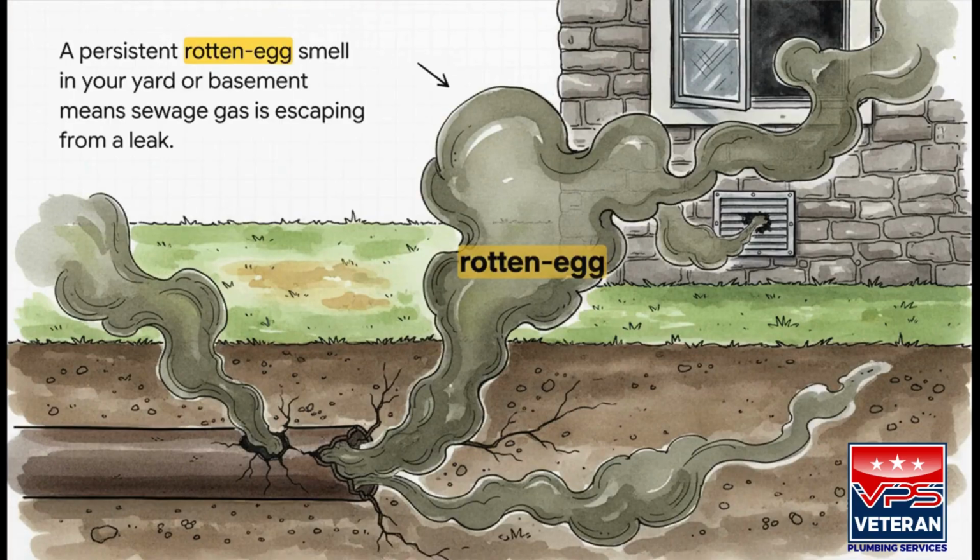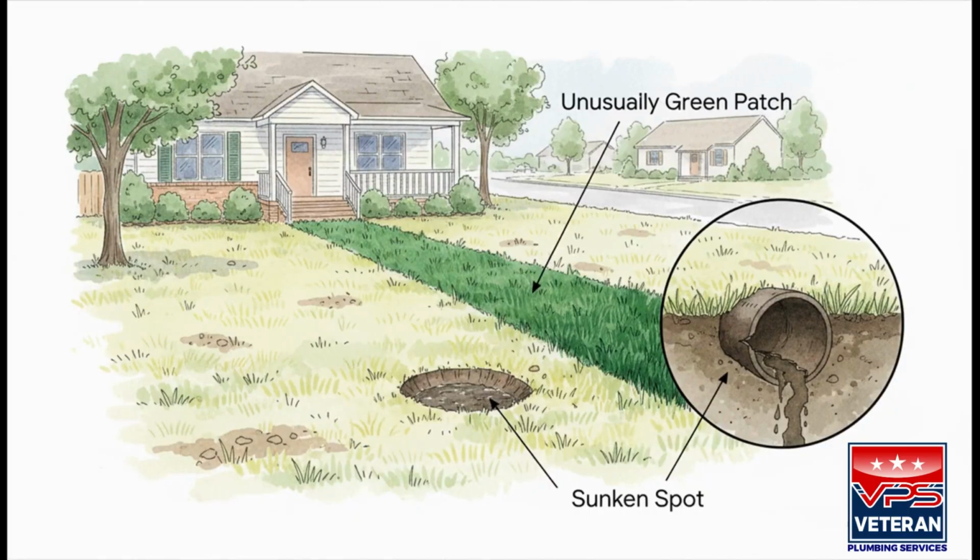Clue number 2 is even simpler. Just use your nose. If you're smelling that unmistakable rotten egg sewer odor in your yard or down in your basement, please don't ignore it. That's a sure sign that the pipe has been breached and nasty sewer gas is leaking out. Period. And finally, just take a good look at your lawn.